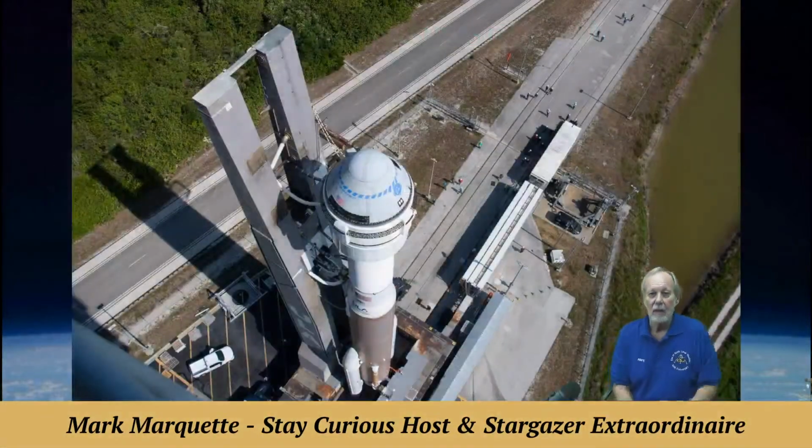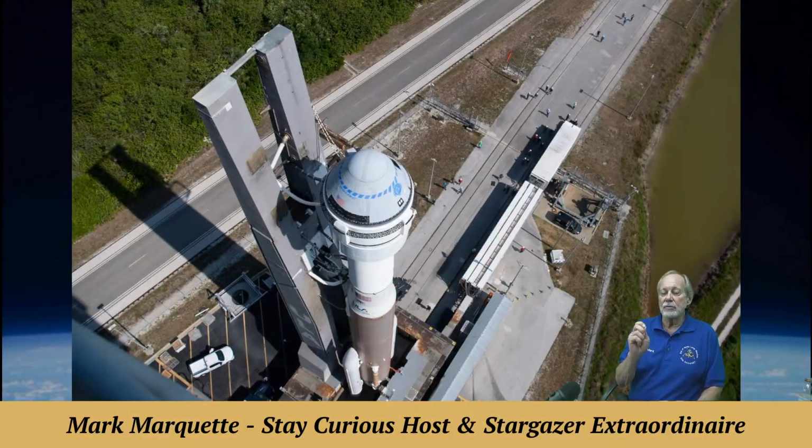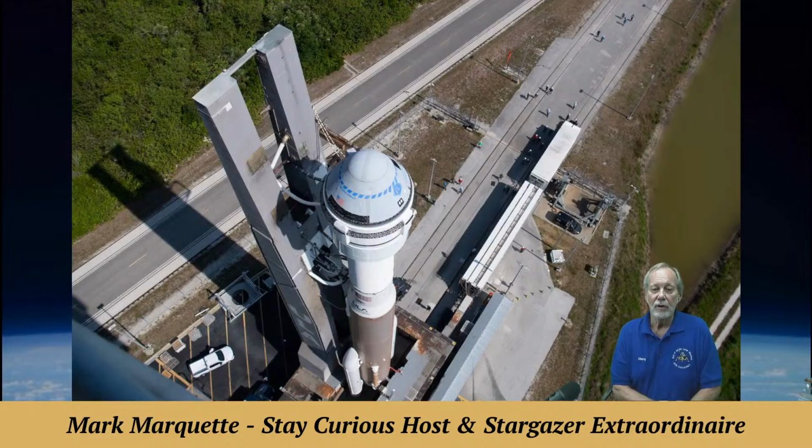And here's the Atlas V rocket out at the launch pad. And the last time an Atlas rocket put humans into space was 1963, and that had been Gordon Cooper's space flight. The last Mercury astronaut to fly, stayed up there for a little over a day, even took a nap up there. But there's the Starliner on top of an Atlas V rocket. It's got a little special configuration of booster rockets on the side.